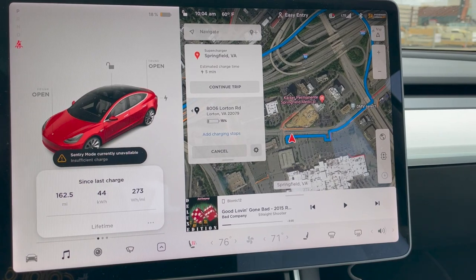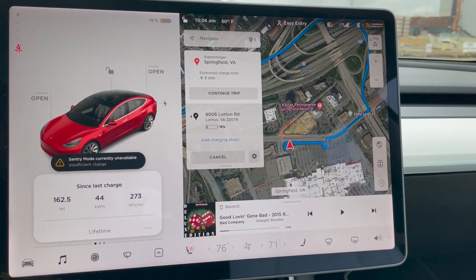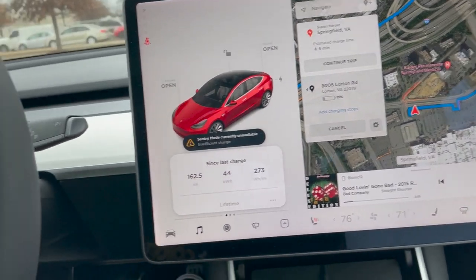This is the last stop before we go to the train. The train is only like 5 miles, 7 miles. It's like 10 minutes from here. So I'm going to top off the charge and then we'll head over to the train station. I may go in and grab something to eat, breakfast or something, because I've been up since 3 something this morning. So I might do that.